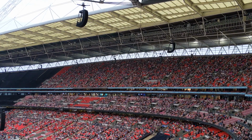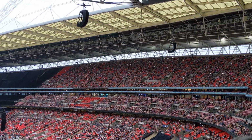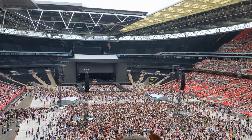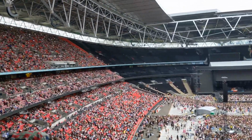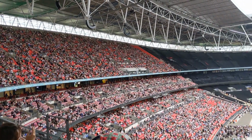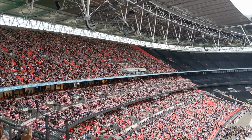Last year we sat in block 516 at Wembley Stadium, and this year we sat somewhere completely different. So I've got lots of thoughts on how that compared and what factors might affect the seat that you choose to buy at Wembley Stadium. The last instalment I did was called Is the View from Your Seat Worth It?